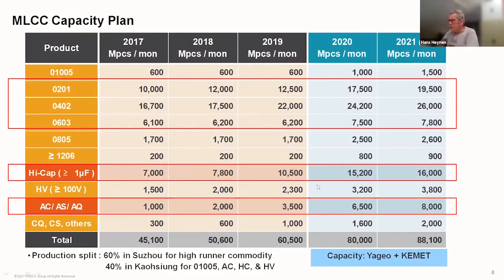The Yajiro capacity plan for the last few years has seen a strong increase in volumes we can produce. The total volume per month was 45 billion pieces per month, growing to an expected 88 billion pieces per month in 2021. And this is the Yajiro plus Kemet production capacity.